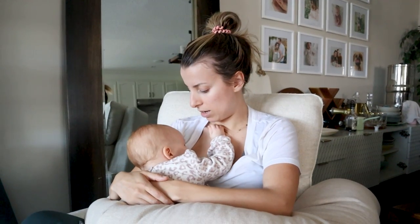So I'm either sitting in my nursing chair, supported. I still use nursing pillows, and on our bed I use a lot of pillows to support my back and also prop her up, because she's still a fairly small baby, so I bring her to my chest and not the other way around. Also, having her front facing me, straddling me, is more comfortable because she can sit up and her head is already at the right height. And side lying is best.